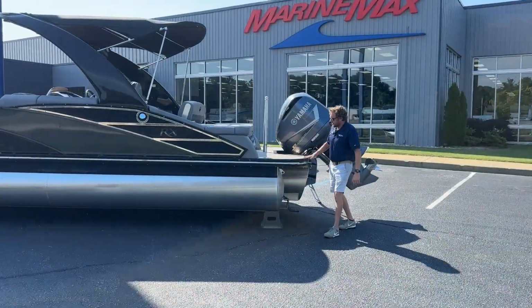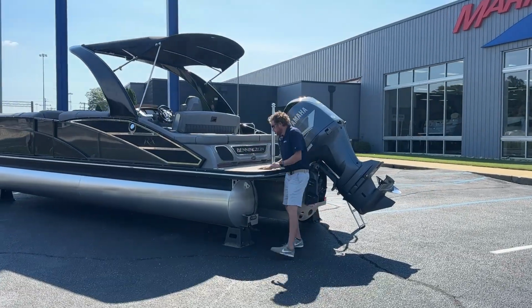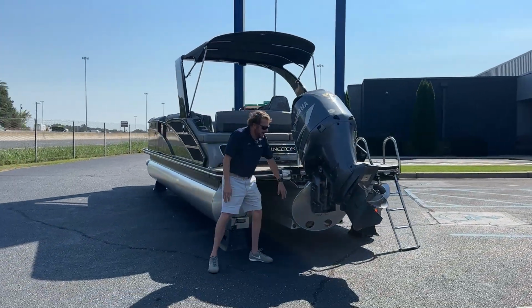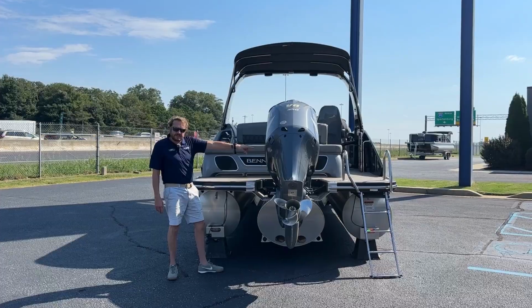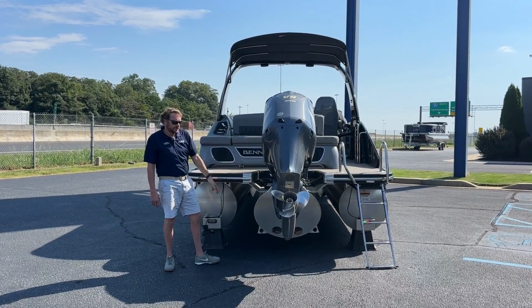You'll see we got the extended swim deck, the fastback option with your speakers. Boat's equipped with underwater lights. Has the ESP package with the 32-inch center tune, upgraded fuel tank. Powered by the Yamaha 350. Guys, this is a freshwater boat with 35 hours.